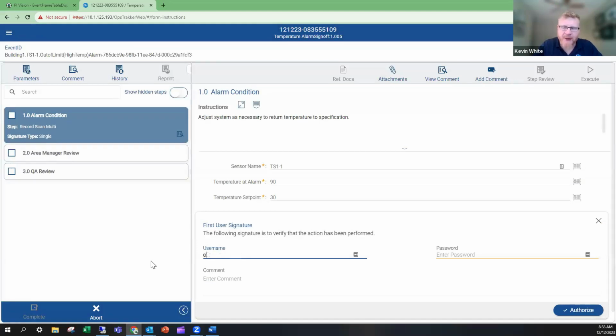And the thing about it is with these different configurations, you can choose who has to sign, when they have to sign, whether there has to be a backup to sign. Imagine a second check where as you're going through a step, you want a first person setting it up and a second person verifying. You can make two signatures per step.